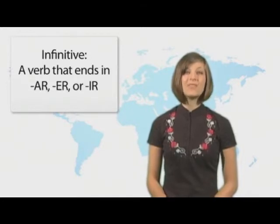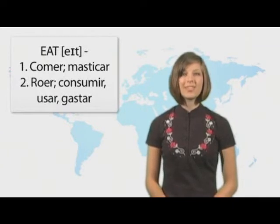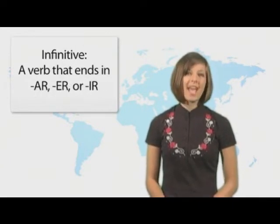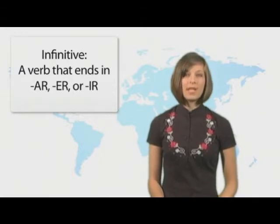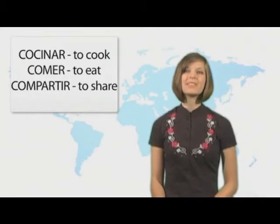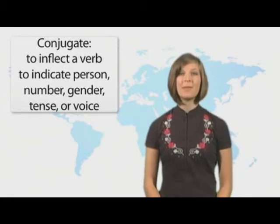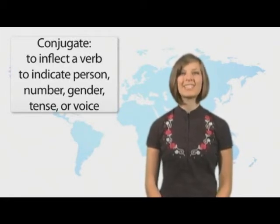A verb that ends in AR, ER, or IR is in its infinitive form, the most basic verb form, and it's the one that you'll find when you look up a word in the dictionary. Infinitives always mean to something, like cocinar means to cook, comer means to eat, and compartir means to share. Each verb type has a different set of endings that go along with them when you conjugate them. When you conjugate a verb, you're changing it depending on the subject, who is doing the action.